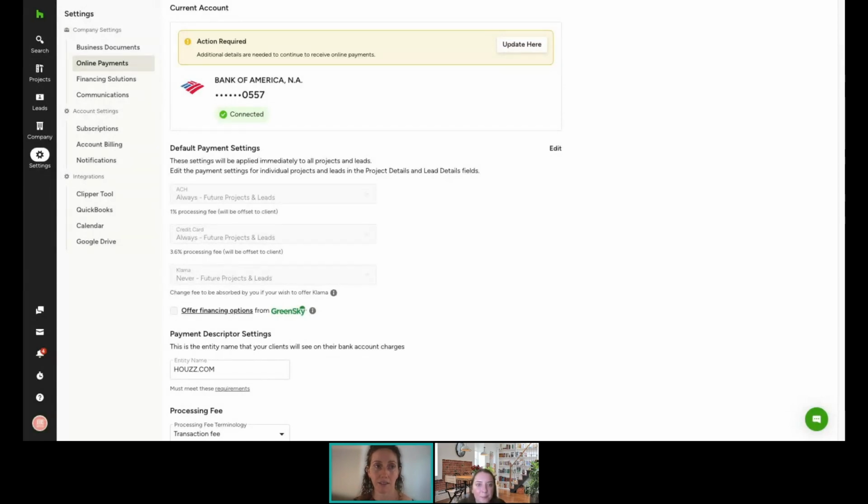Perfect. Yes. Okay. So this is what the page will look like if you do have online payments set up. And as Orion said, we accept credit card or ACH, which is bank transfer. So for credit card, there's a 3.5% fee. For bank transfer, there's a 1% fee.